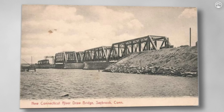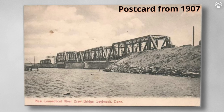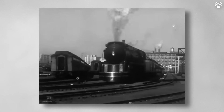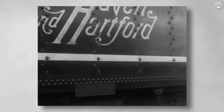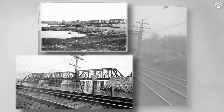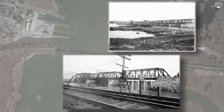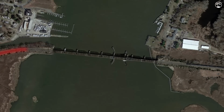The existing Connecticut River Bridge, completed in 1907, was a cutting-edge engineering feat at the time of its construction. It was built for the New York, New Haven, and Hartford Railroad, and replaced an aging single-track bridge from 1870, which had been rebuilt in 1889, but couldn't keep up with the increasing weight and frequency of the trains. It stood relatively unchanged until the late 20th century, when it saw some restructuring and electrical rehab.